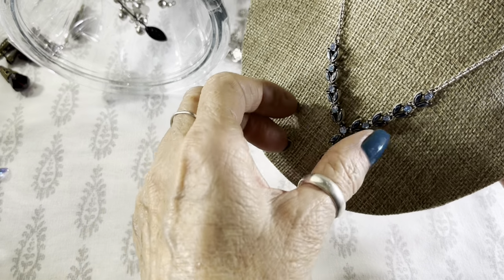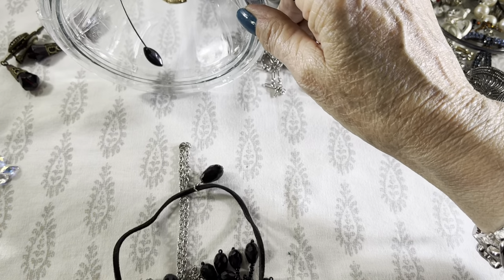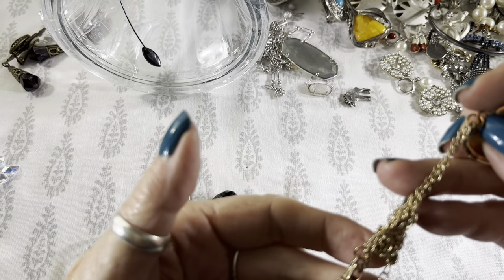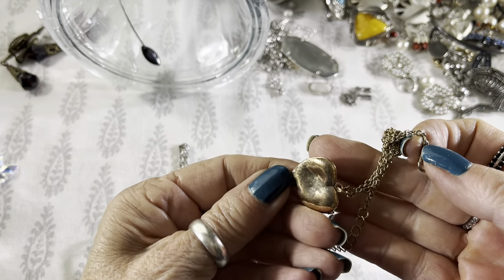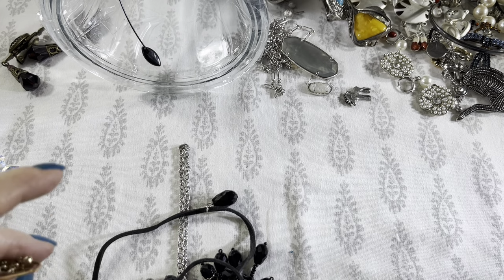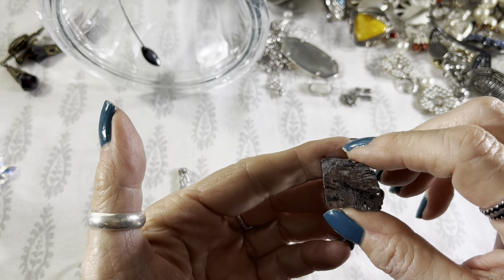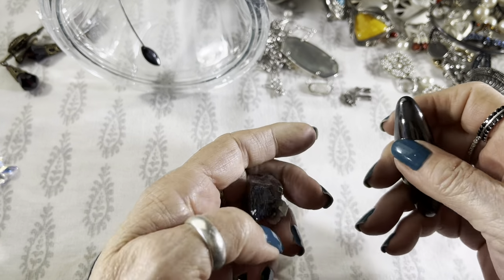A wine necklace. And blues. That's a pretty good little jar. What's this? Something broken. Really damaged. I just kind of threw it in there. BFF. Tingly. I don't think that's gold or anything. Nope. And my magnet. Another stone. Oh, that's cool. That's with this hematite.